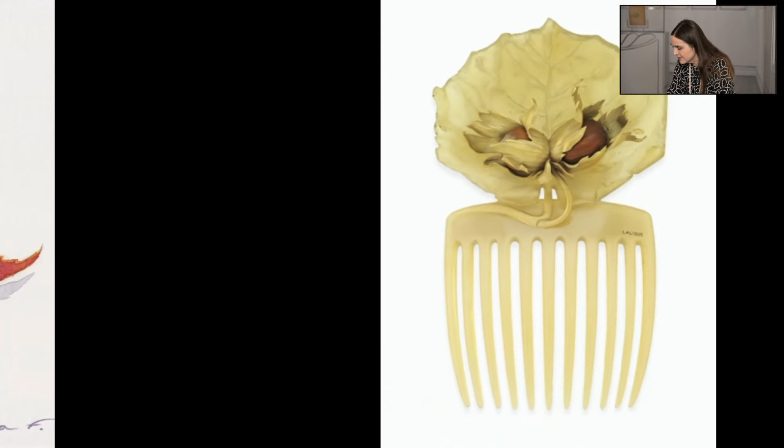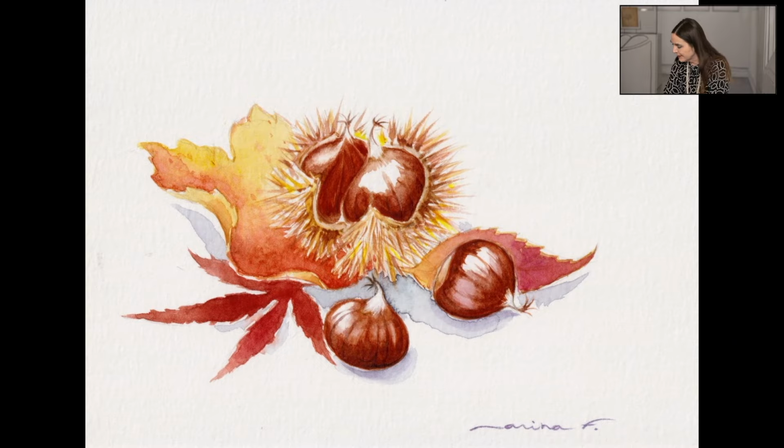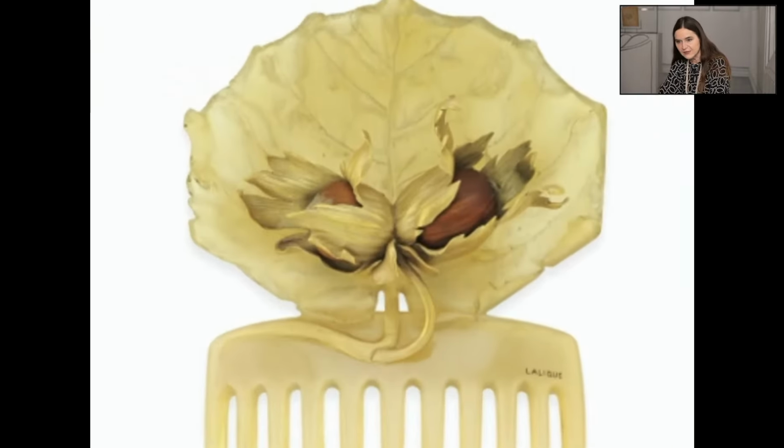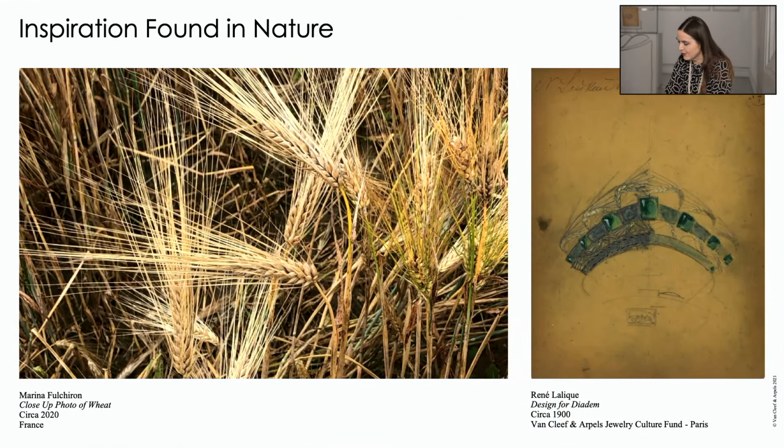Marina and I made that choice to show how you can make the observation from nature, and then someone like Lalique could bring it to life in a jewel like this. We have chestnuts on one side and hazelnuts on another, but it's autumn. It's the autumn theme. Then there's wheat. Certainly in the West, we can't live without our wheat. Yeah. Bread comes from wheat, life comes from wheat. It's sometimes called the staff of life.